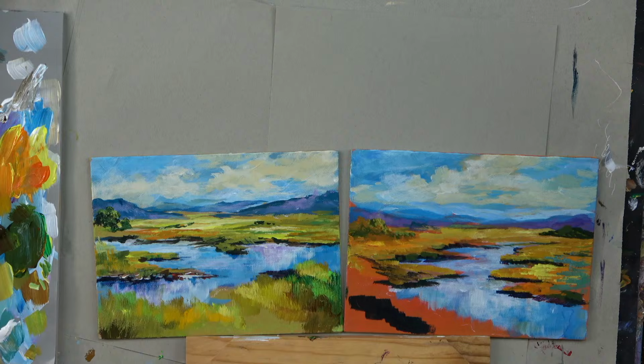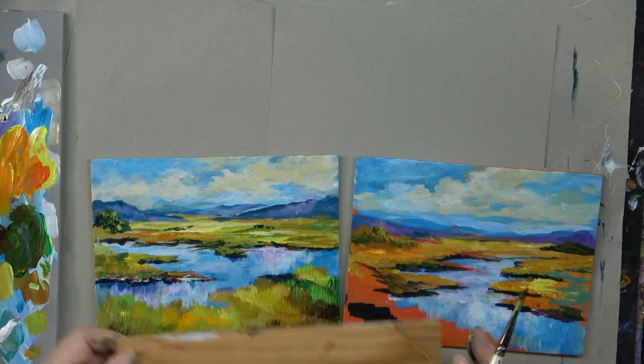And let's see. Little board, kind of, to move this board up.